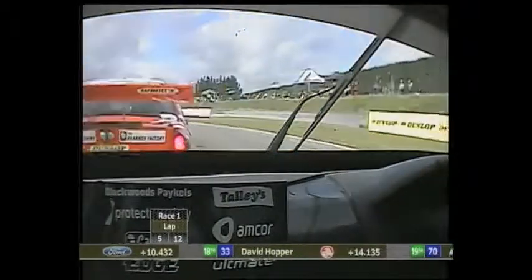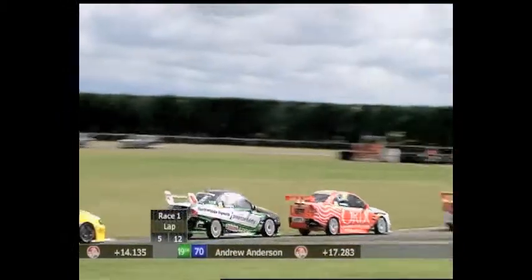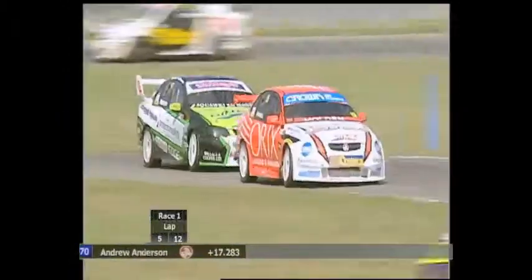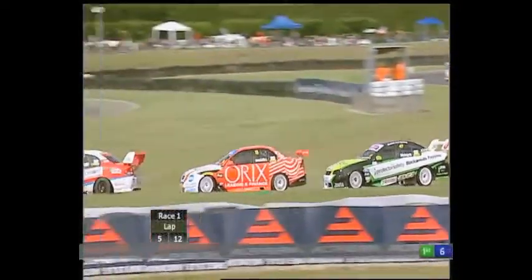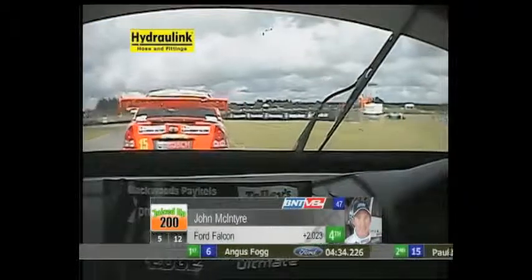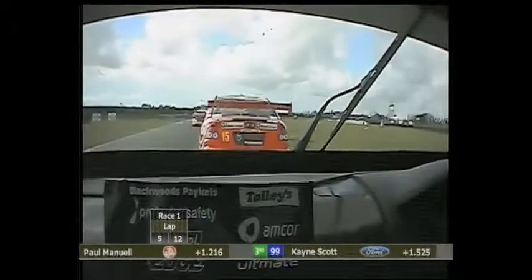So that was the unknown question about the Oryx Commodore. How good would it be over a race distance? We know it had qualifying pace. Johnny McIntyre's going to have a run down the inside. Hit the nail on the head. No one really knew. That team said they'd done an 18-lap stint earlier in the weekend, but that was on old tyres, so of course there's a lot more change since then. Track conditions, new tyres in these cars for this particular race.